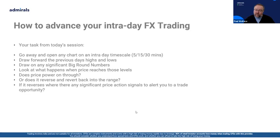Does price power on through, which you might see, which is actually giving an indication that the trend is very strong and it's likely to continue, or does it reverse? Does it start printing things like double tops or bottoms? Does it start printing things like rejection candles, like pin bars, engulfing candles, key reversal formations? Maybe it puts in a star formation. Does it print those and trade back into the range from where it came? And as I said, if it reverses, were there any significant price action signals there to alert you to a trade?